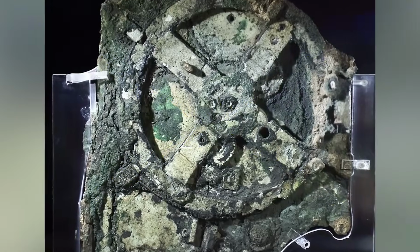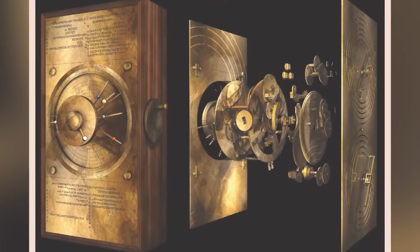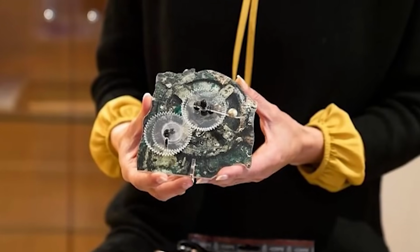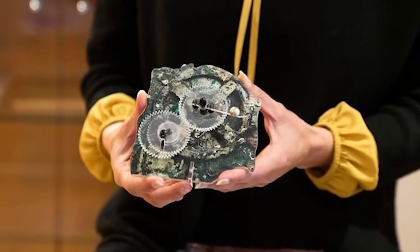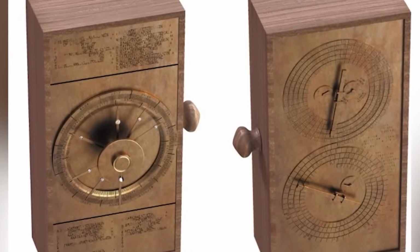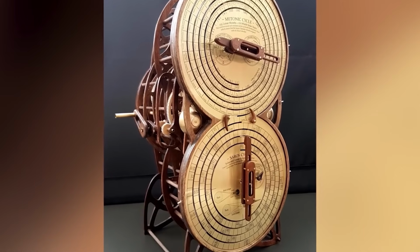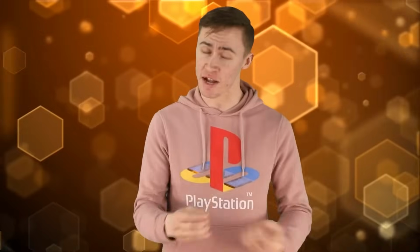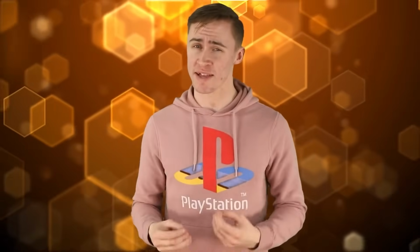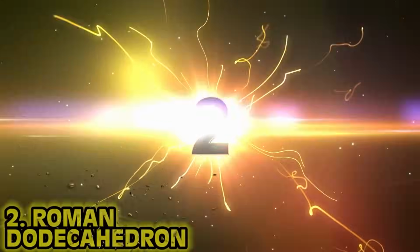This thing was probably built around the 2nd century BC, and it had the capability of calculating and displaying things like the phases of the moon and the lunisolar calendar, which is just crazy. We know that people did study that, and gear-based tech like this had actually been a thing for a long time before it. We think of computers as modern things, but there were machines capable of doing calculations before electricity and computer chips. Some of us have to start giving these ancient civilizations more credit instead of just jumping to aliens or to time travel. Number 2. Roman dodecahedron.